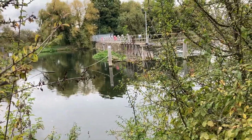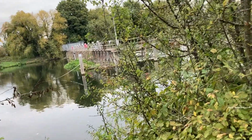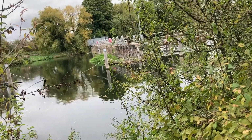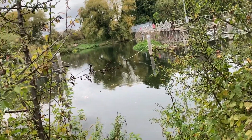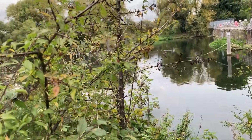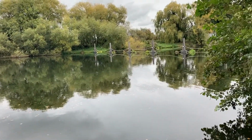There appears to be some kind of sluice gates here, probably where some tributary runs in to the Thames from the other side, but I'm not quite sure. But there certainly is a weir, and it would appear that boats come up on this side closest to me. That appears to be the entrance to the weir.